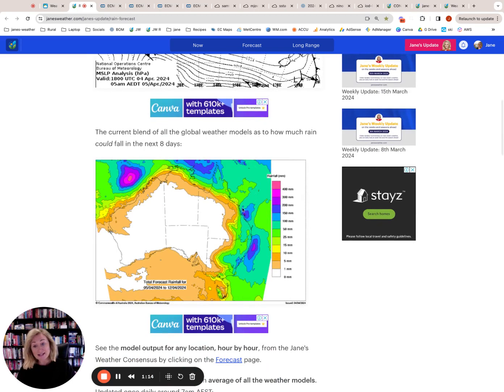Let's have a look at this. So here is our 8-day outlook. We've got activity up the top, but it's very up the top, excuse me. But here we have in southern parts of Queensland, so the southeast now, all of these eastern parts of New South Wales and just coming out into the southwest of New South Wales. But look at that, it doesn't cross the border. It really doesn't go into Victoria except in this far east here, and it's not the heavy falls.